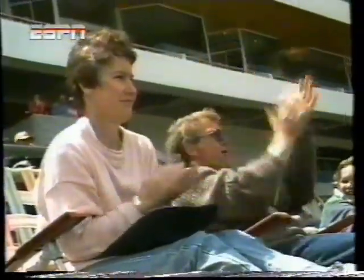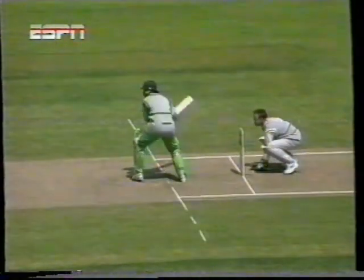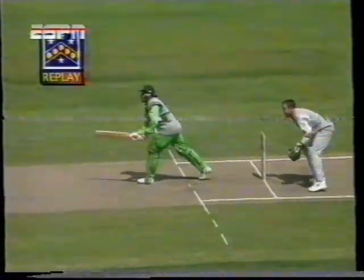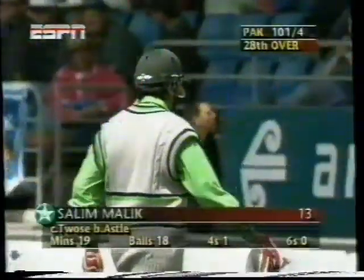Catch! Chipped into the air. And it's beautifully taken. So Salim Malik is on his way. He escaped the ball before with a nick that eluded Germon, but this time he's out to Astle, caught by Roger Twose. Well, it hasn't proved costly, and so that's the good news for New Zealand. It's a bit of a chip shot, miscued. In fact, it's very well taken. So it's a good wicket for New Zealand to get. 101 for 4.